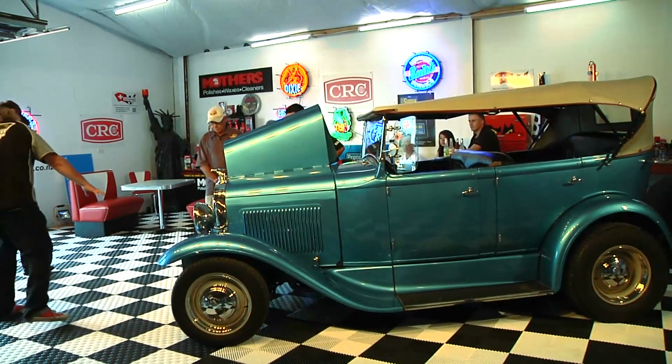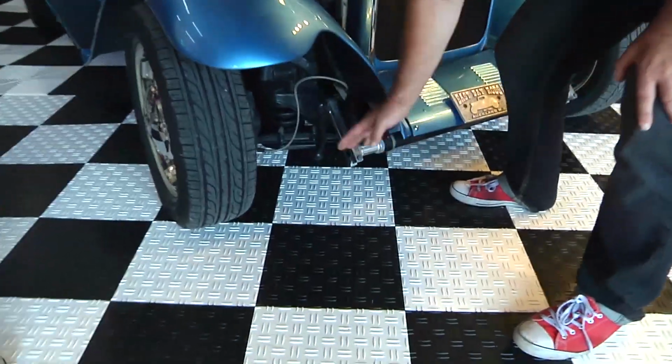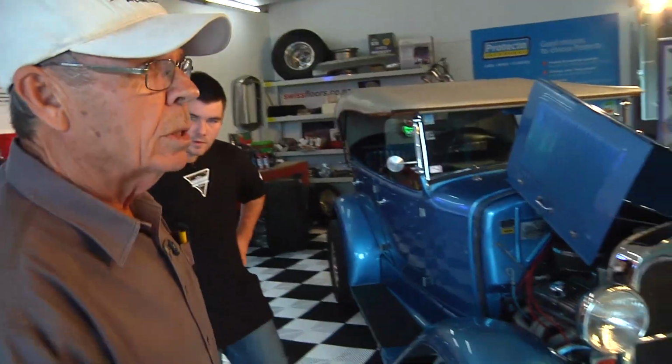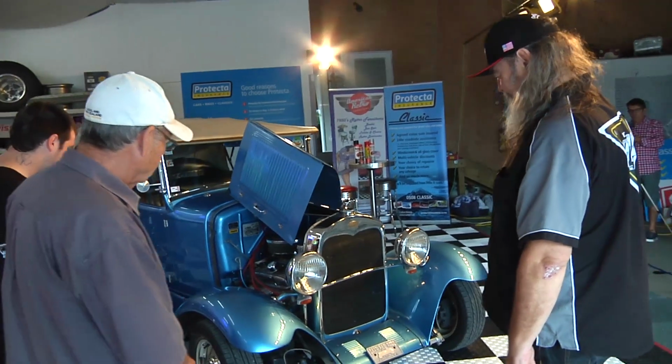And you'll notice the independent front suspension. Is that Volkswagen? No, it's an anti-sway bar, which I made up myself. Oh, righty. The rest of the suspension's from an Austin Westminster 110.